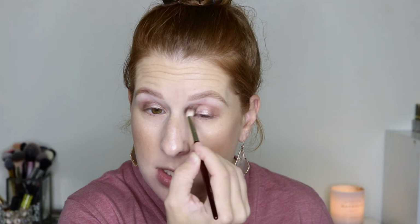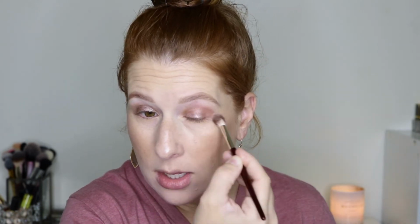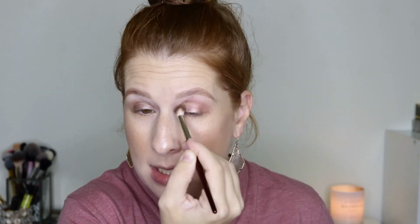Let's maybe do Love. Let's do Love, and I have my BK202. This is the smaller handle because it's the travel edition, but I'm just going to tap into Love a little bit and run this through the crease just to bring a little bit of peach into that taupe shade. But I wanted to get this caviar stick.